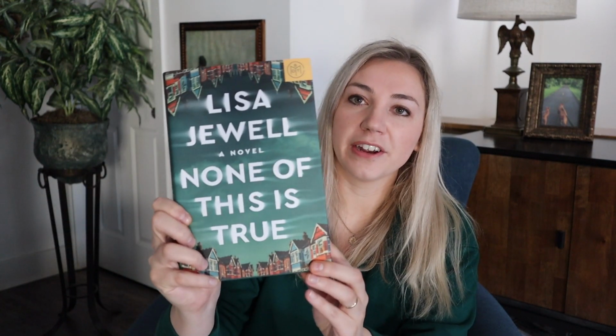So this was the actual August 2023 Book of the Month that I chose. This is a thriller by Lisa Jewell. It is None of This Is True. I think maybe I've read one book from her before, but as I said, I'm in my thriller era. I've heard pretty good things about this book, and the cover definitely drew me into this one too.